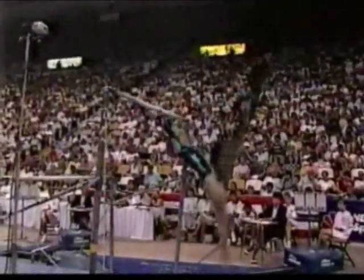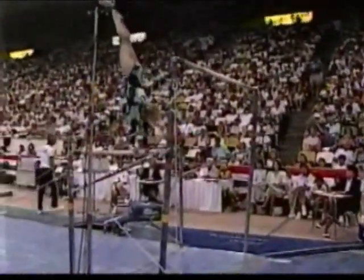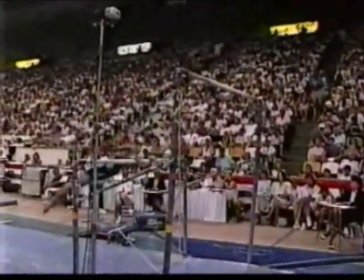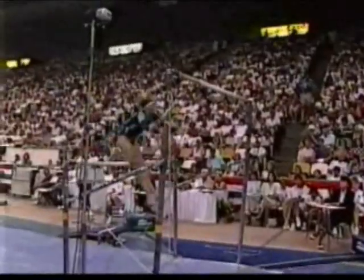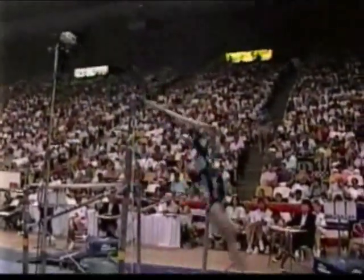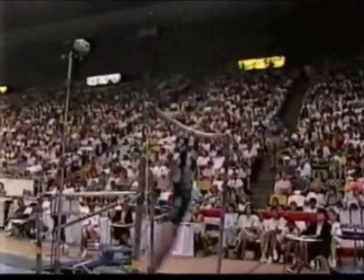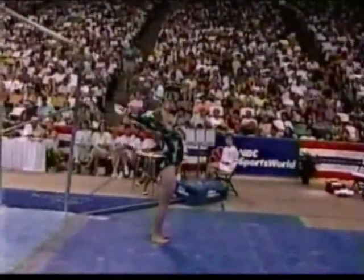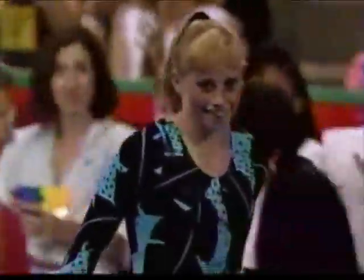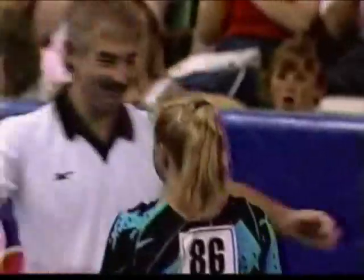Nice reverse hex. Good height above the bar. Just straddle back to handstand. A little awkward on that handstand. This is her favorite event, and this is where she really has the cleanest execution of all her events. Giant full turn over the top, right into a tuck double flyaway. A few form deductions in there, but good difficulty, good swing. Sandy's getting better meet by meet.